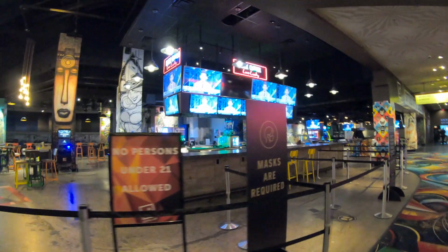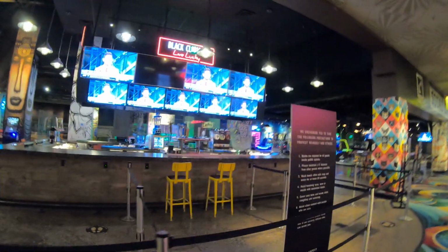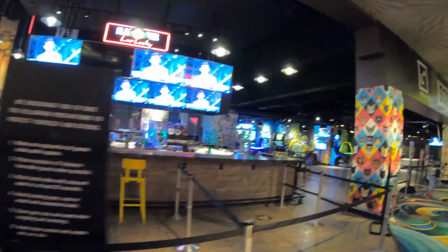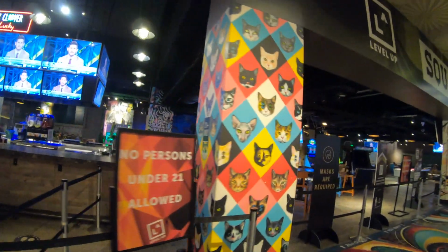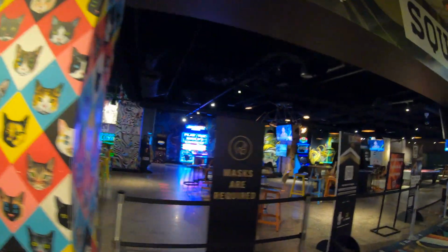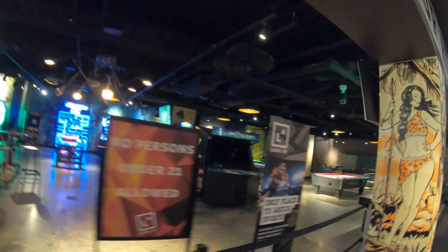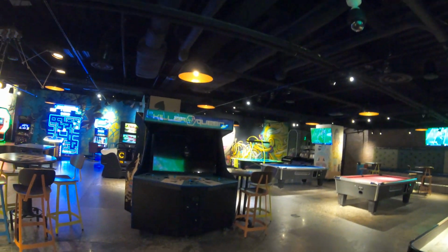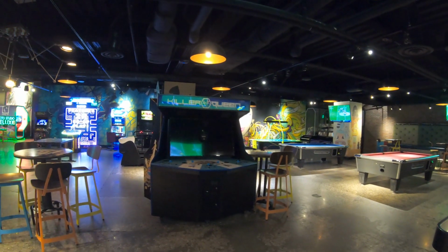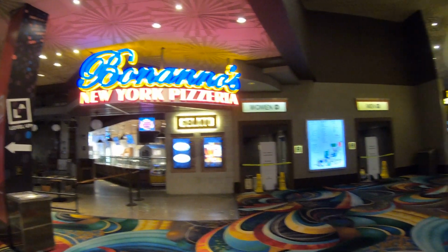And it should be noted that while Level Up looks like a great place for kids to hang out, no one under 21 is allowed in. This is definitely an adult's playground and arcade. Currently, Level Up is only open Friday, Saturday, and Sunday. Friday, 5 p.m. to midnight, Saturday, 11 a.m. to midnight, and Sunday, 9 a.m. to 10 p.m. But if it's really important to you, I would check the hotel for the current hours, since these days, well, when it comes to bars and food, nothing's normal anymore.